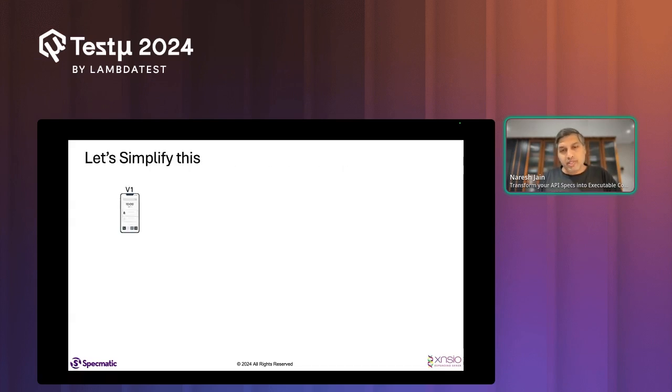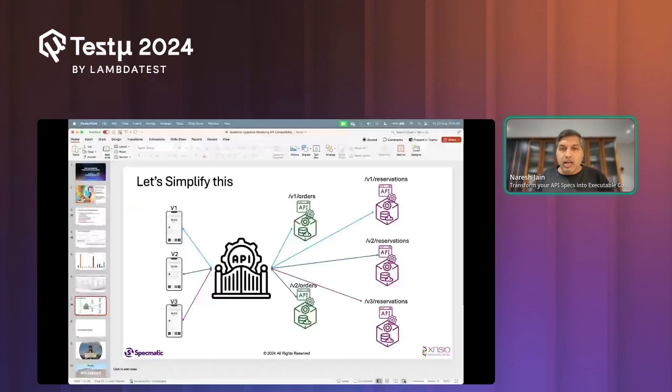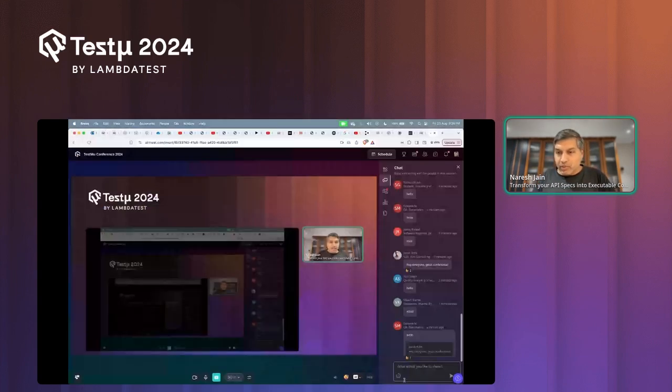So what I want to do is simplify the problem and then look at how we solve this particular problem, right? I'll quickly pause here. Does this make sense to everyone? Is this something that you can relate to?